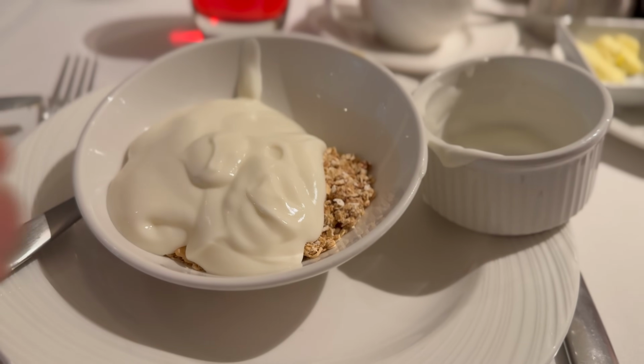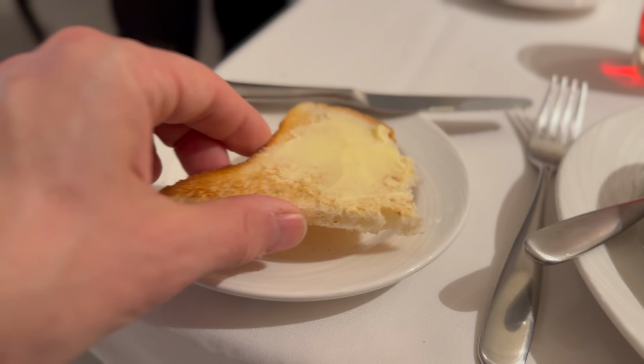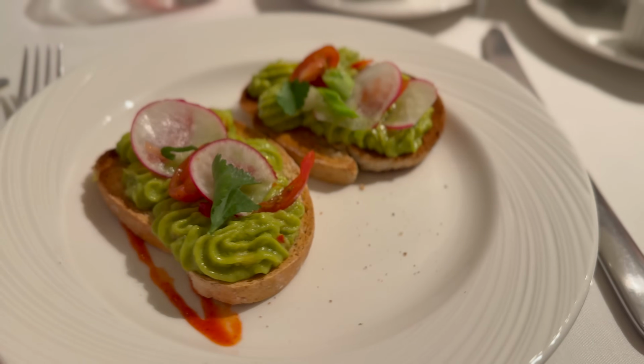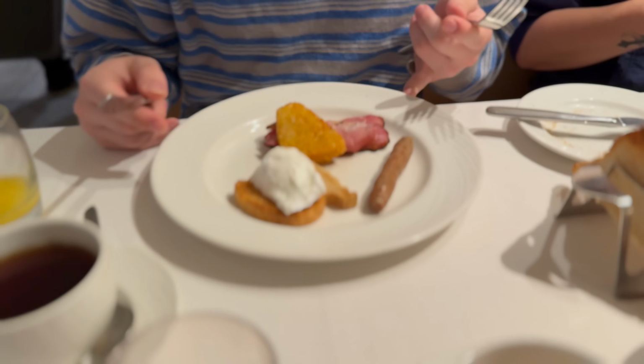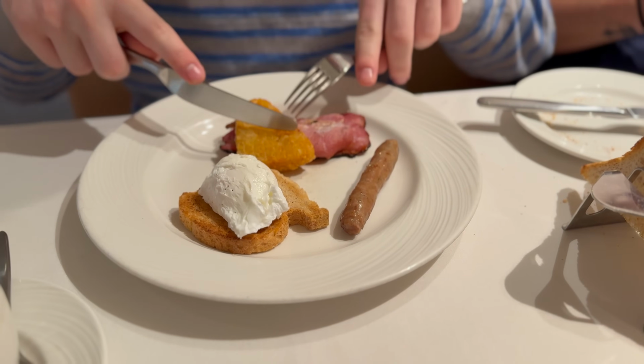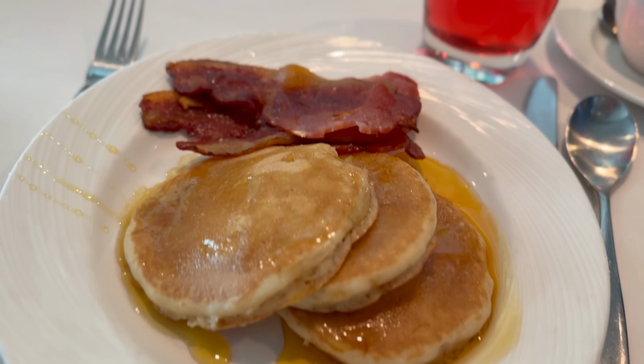If you're sensing a theme here, Tony's got a bit of a thing for yogurt and dried up cereal things. I, on the other hand, went for the avocado toast, and that's always really good. It was good on the Azura, and it's very good on P&O. Here's again a bit of a mishmash. Make your own breakfast, choose your own adventure for a teenager.